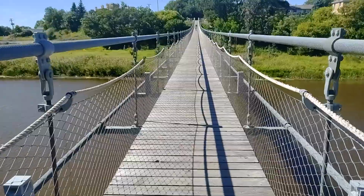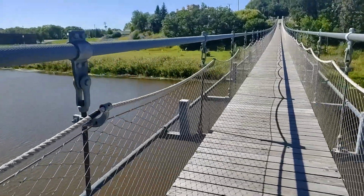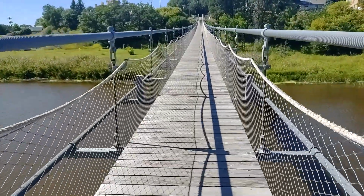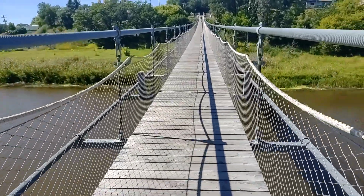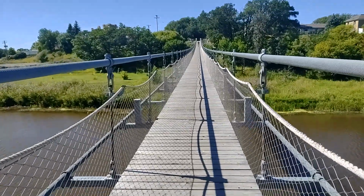I don't know what this gentleman in front of us is thinking. As long as I don't drop this. Yeah. Do you get dizzy looking down? I get dizzy looking down. So. Let's see if I can get the camera to go that way.